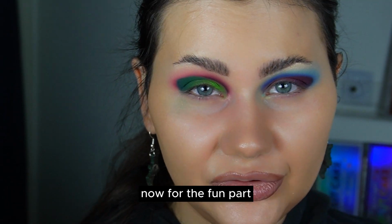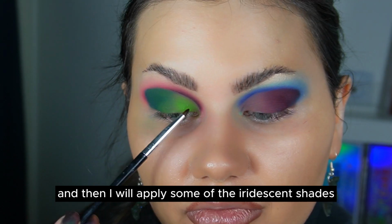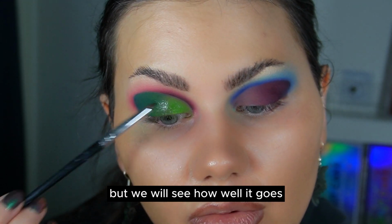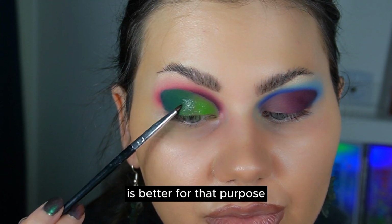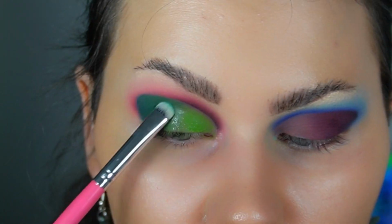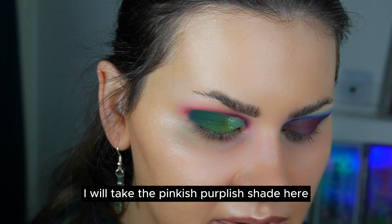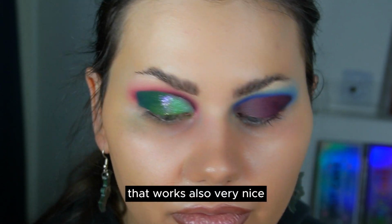Now for the fun part. I will apply some glitter glue on my lids and then I will apply some of the iridescent shades. I'm honestly not sure how I will be able to pick up the colors, but we will see how well it goes. I think smaller brushes like this one I have here is better for that purpose. Maybe not so good for applying glitter glue though. I tried to pick up some of the blue and it seems to work well. We will take the pinkish purplish shade here. That works also very nice.